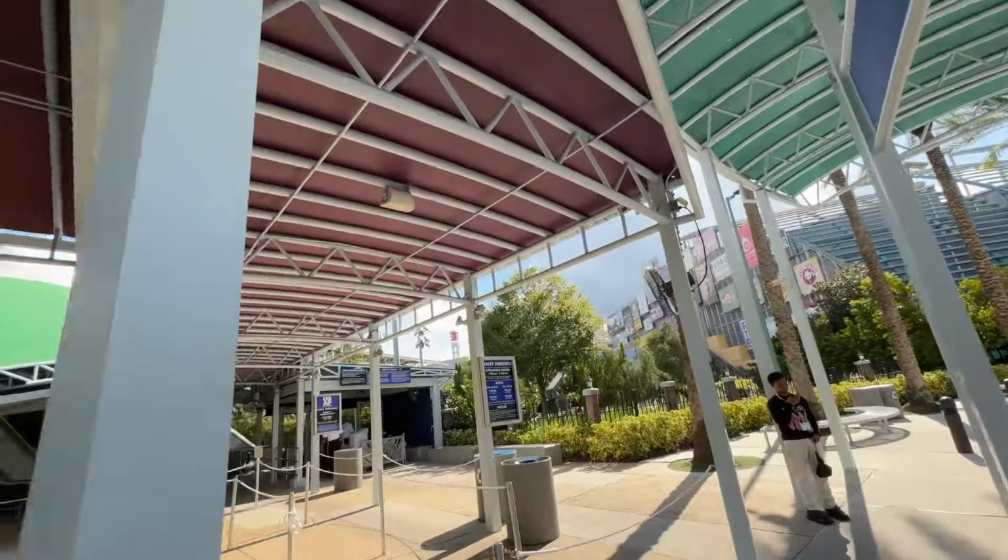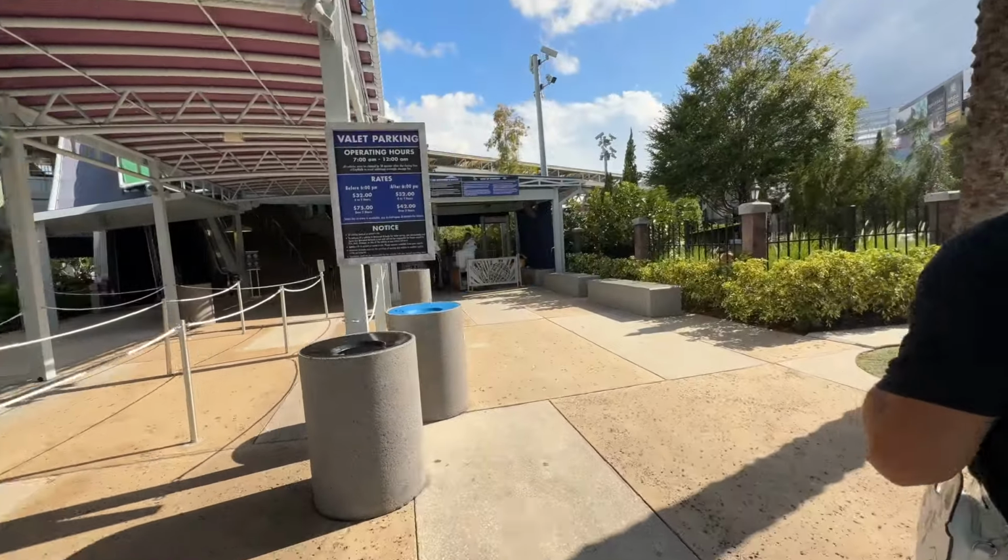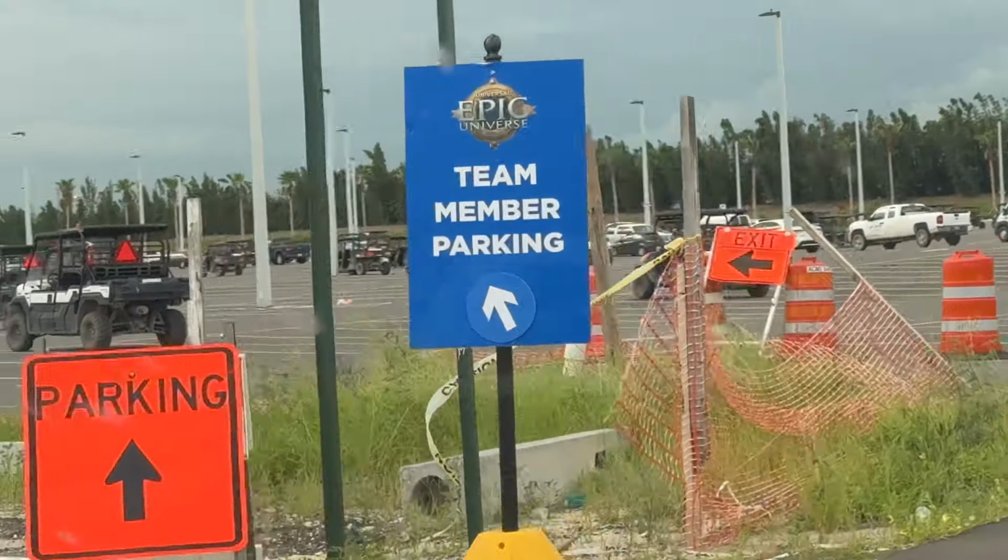Alright, and that little walk brings us to the security check-in. Straight by the crazy golf on the right hand side, just before Citywalk. A few moments later. I think we've taken a wrong turn.